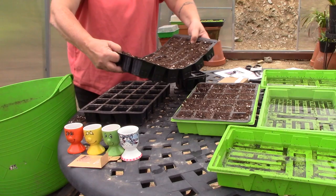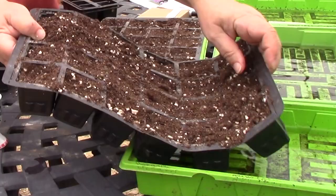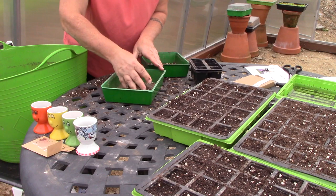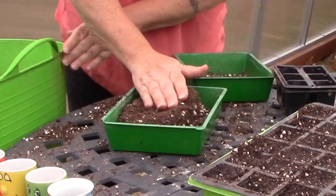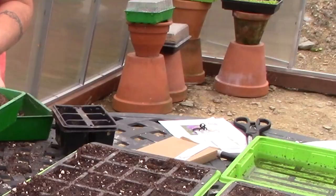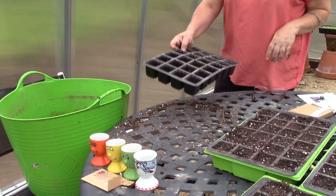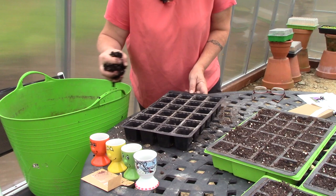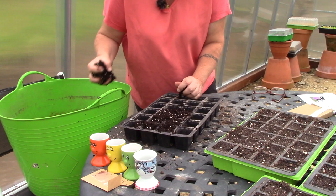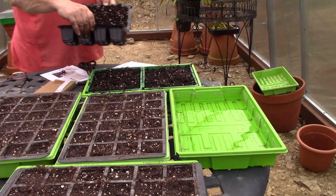And let's pop this into the water. For the Ami, which is very fine, I'm going to use one of these open trays with no cells at all. For the tiger lilies that are acid loving, I'm using a mix that's 50% ericaceous, and in this case I've put perlite in instead of horticultural sand. And into the water it goes.